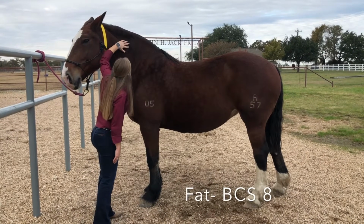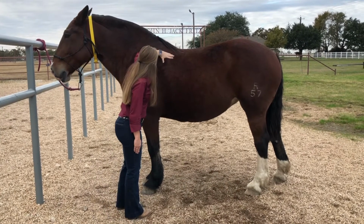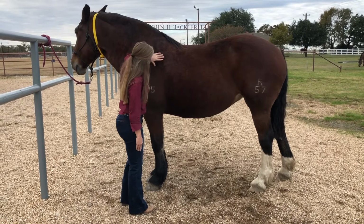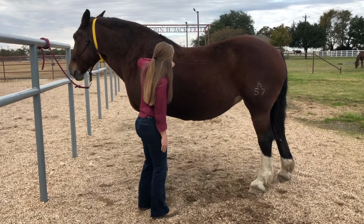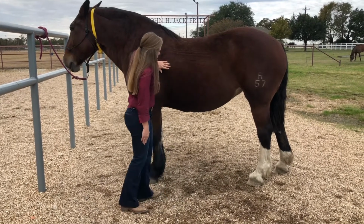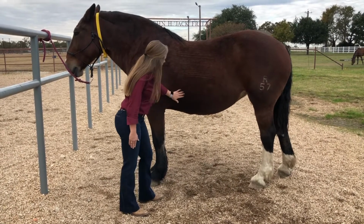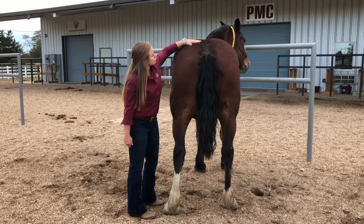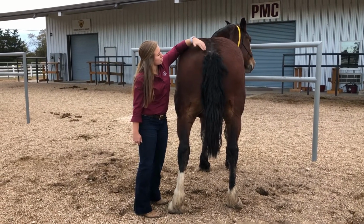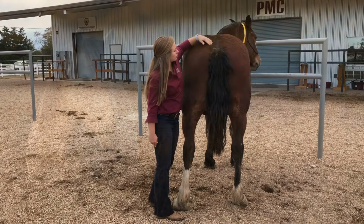Our final horse has obvious fat down the crest of the neck that makes the neck thicker. There is fat filled in around the withers and behind the shoulder to the point that it is visible. The ribs are difficult to feel due to fat cover. There is a deep crease down her back and visible, squishy fat around the tailhead. This mare is at least a body condition score of 8, fat, and her energy intake should be decreased.